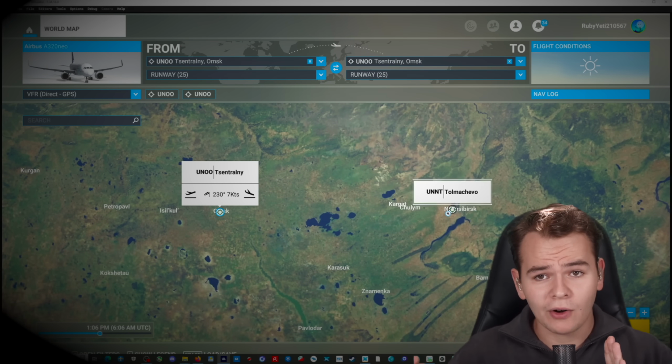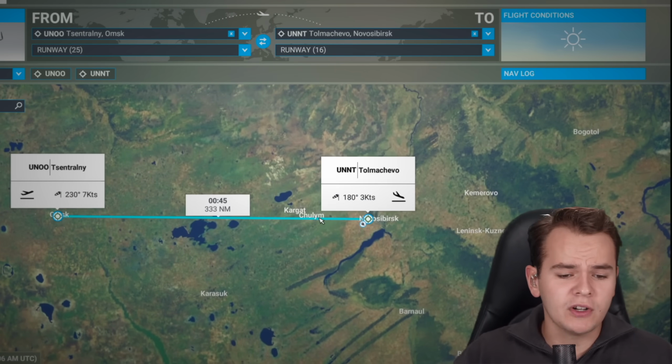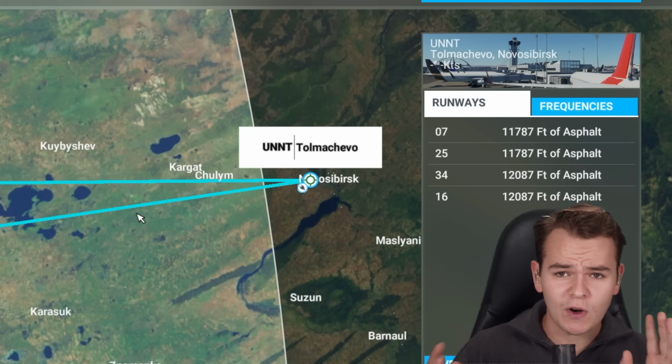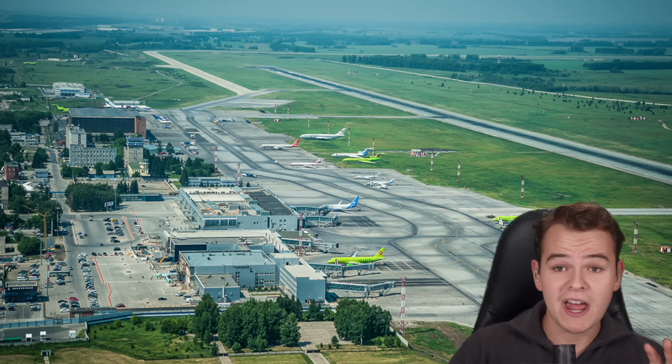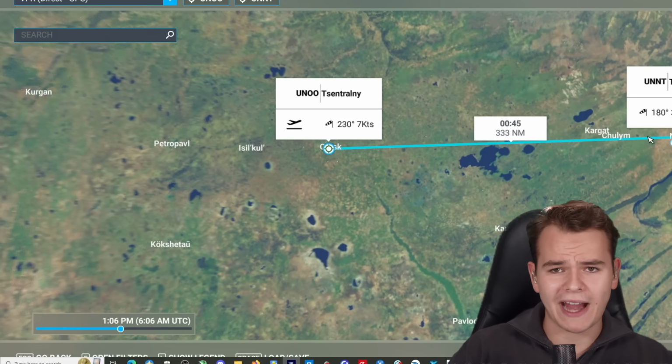321 nautical miles, basically the distance between Frankfurt and London, Germany. There's this airport called Novosibirsk. Relatively large city for this vast Siberia. It has a runway of 3,600 meters. Definitely long enough. 11,000 feet. This will work out great.